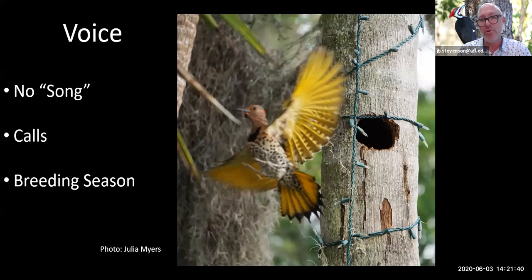They do have noises, though. They do make various calls, not songs, but calls to announce, again, territory, availability. So during mating season, they will exchange calls between one another. The flicker is called a flicker because one of its calls sounds like that word being repeated over and over, which I am not going to perform for you. You'll have to do it yourself.